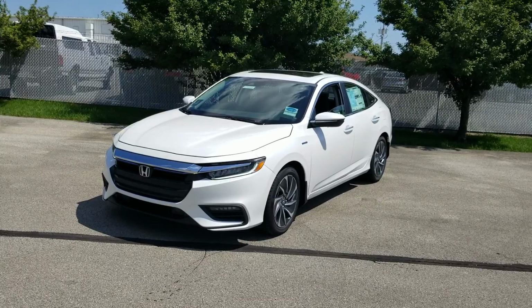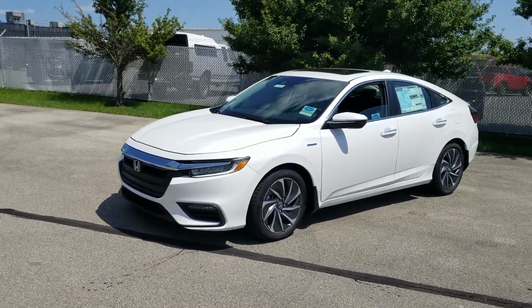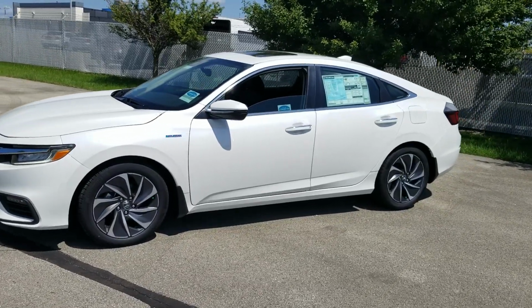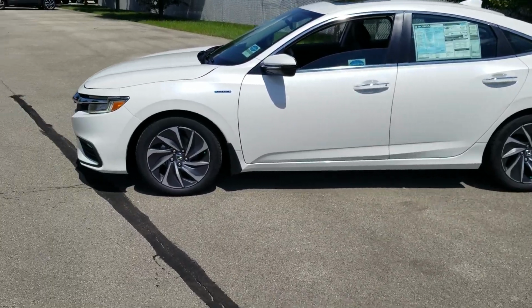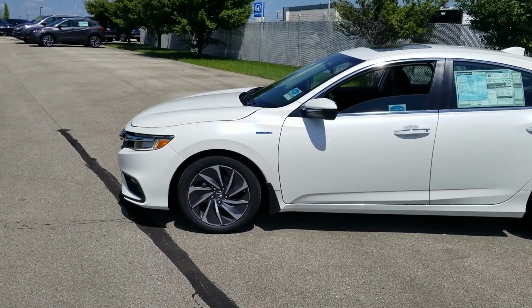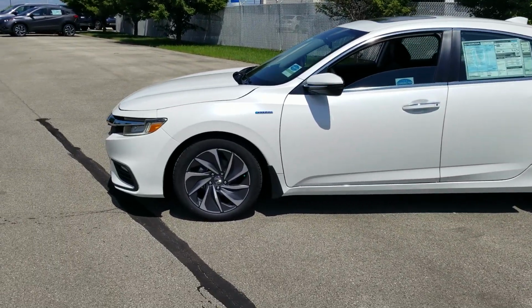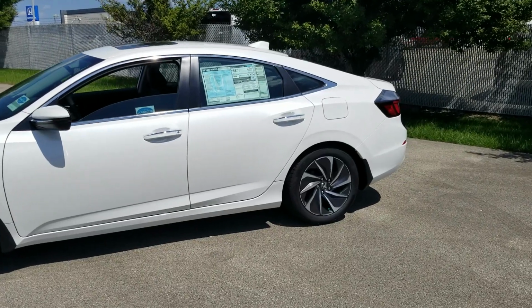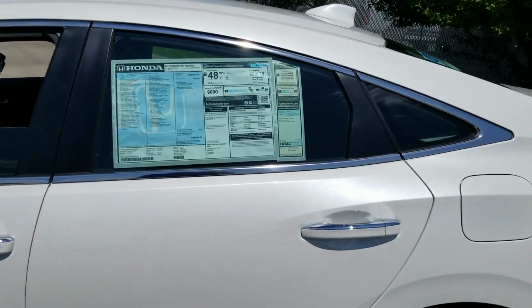2019 Honda Insight. Now, if you're familiar with the previous generation of the Insight, they were nowhere near as good looking as this one. This is a touring trim specifically, so there's a couple things I'll point out to you before I really get started. But side note, this was made in Greensburg, Indiana, same assembly line as the Civics. It's actually built on the same chassis, basically the same size, so it's pretty nice. So check this out.